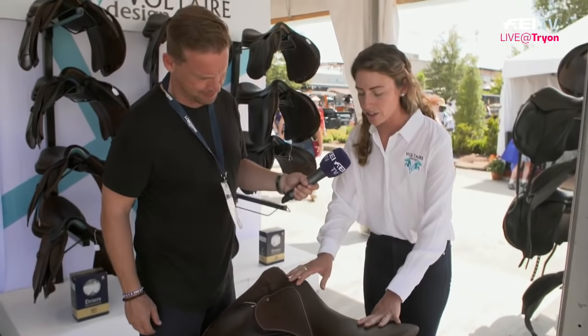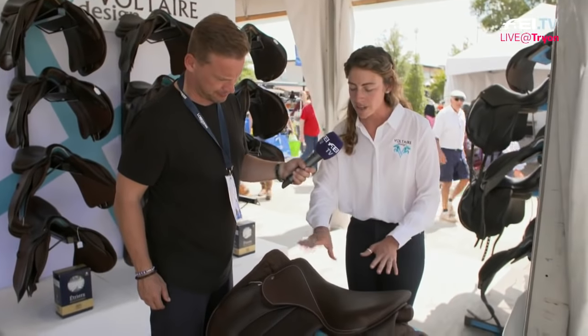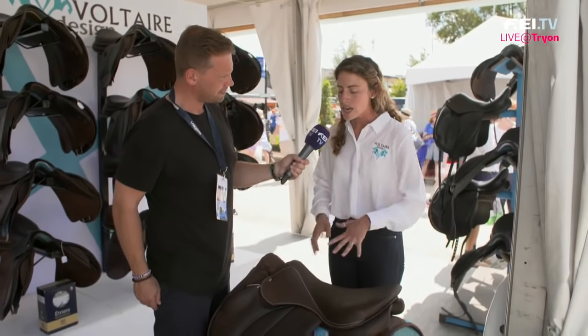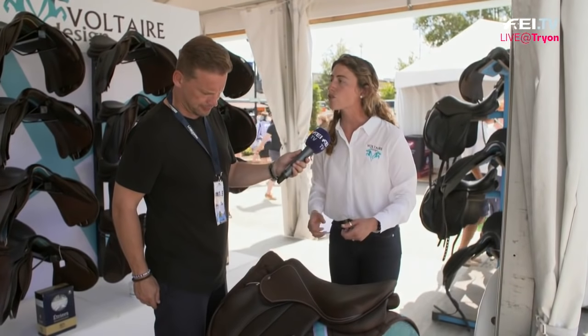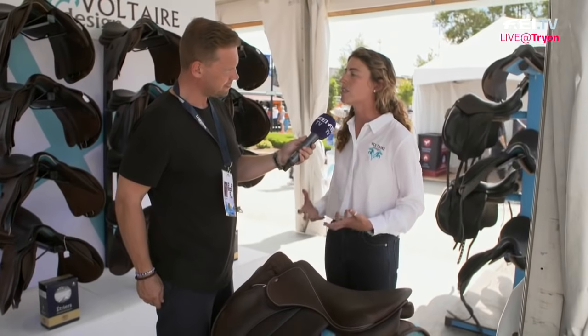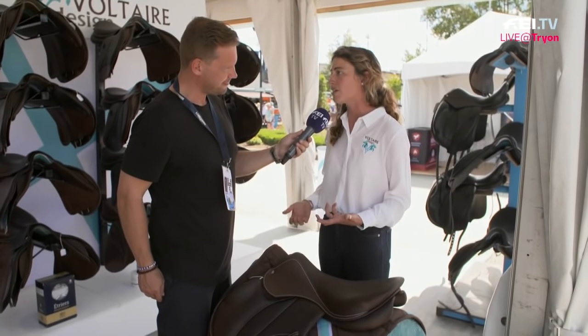The Lexington in particular features a half-deep seat and a narrow twist. So what that means is it's going to be very close contact. So you're going to be able to feel your horse. You're going to be able to communicate very well. And then we have the exterior blocks, so they're very secure. And the monoflap is going to give you the most amount of contact that a saddle gives because you have less leather beneath your leg.